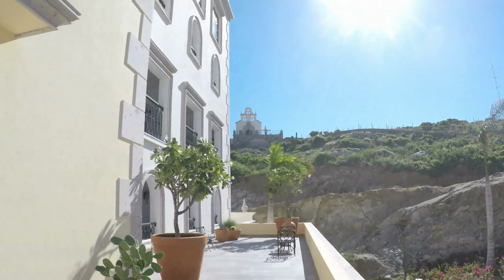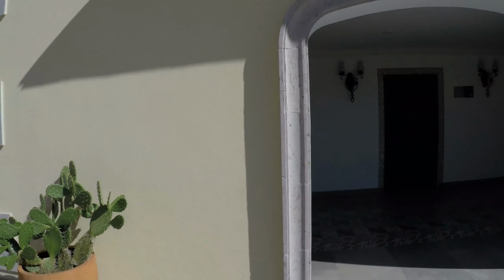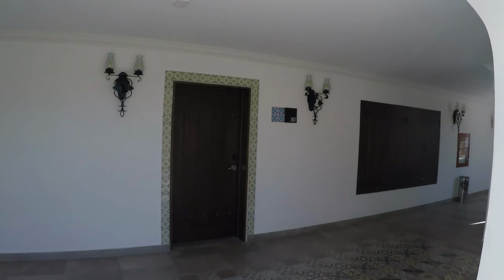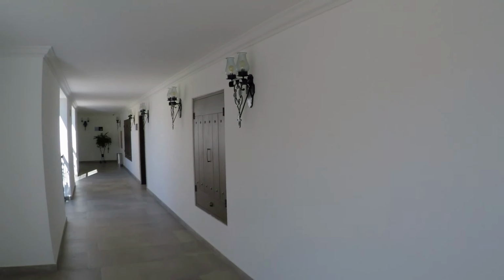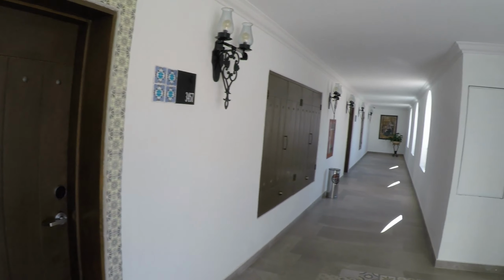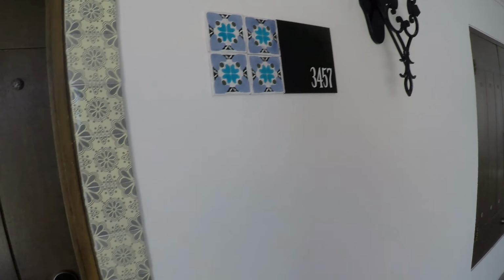We're at the Vista Encantada, the sister resort to the Hacienda Encantada, which we stayed at. Hacienda has several, but not the Vista. So we are on the third floor of a seven-story building. 3457 is our room number.